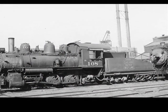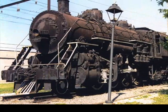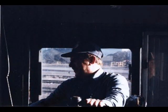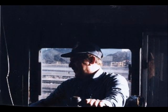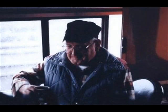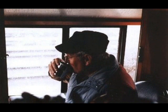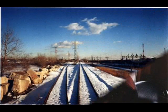There's an old EJ&E steamer. That's at Gateway Park in Gary, Indiana. I'm not sure who this is, an engineer. There's Jerry Wiles, I think, a super hogger. Boy, he can sure drink a lot of coffee.